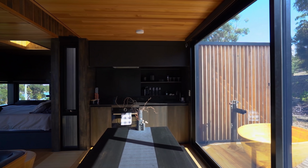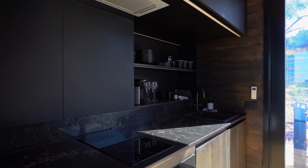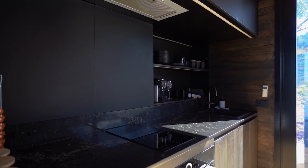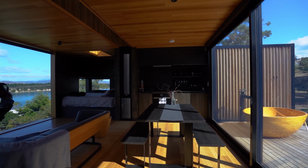It's an open facing kitchen. It's got everything that you need. Great storage as well, and it runs onto that dining table area. So again, it's a very open plan layout, which you might expect, but it all functions incredibly well.